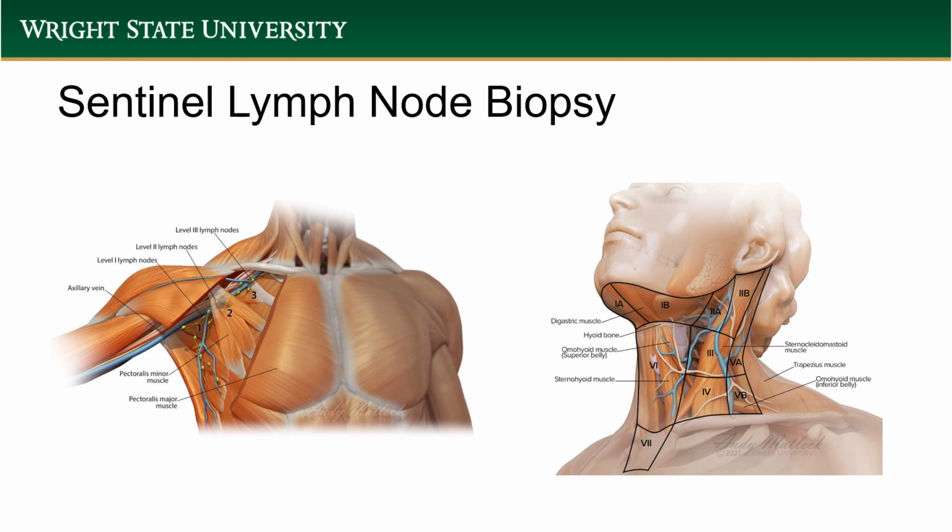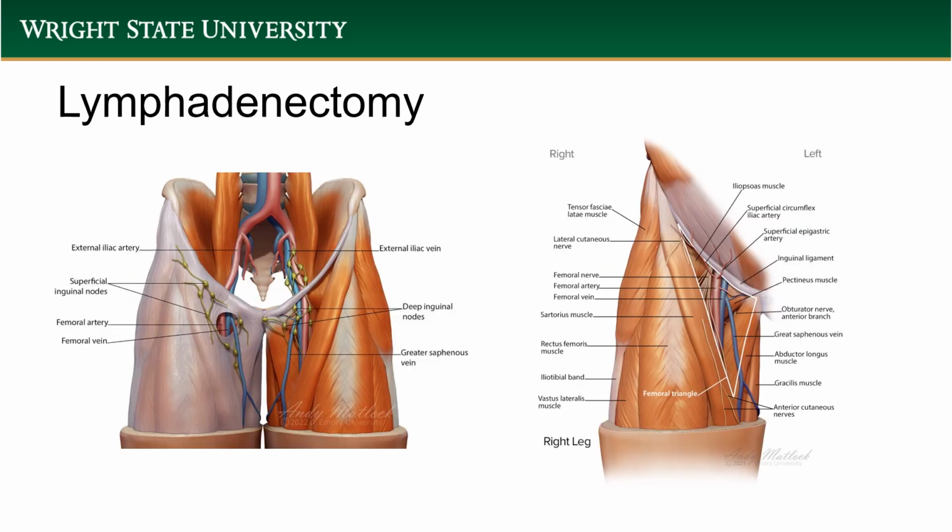Of course, at a lot of facilities, you'll be able to get some preoperative imaging so that you can localize the sentinel lymph node. You can just use that imaging to direct your sentinel lymph node biopsy. Again, if a patient has clinically palpable nodes, they might be indicated to have a lymphadenectomy. In the axilla, again, you want to get levels 1, 2, and 3 lymph nodes for melanoma. And for the groin, you want to do an iliofemoral lymphadenectomy.